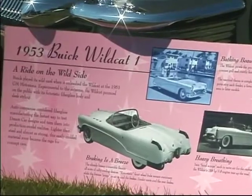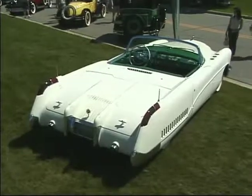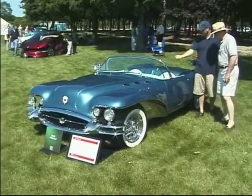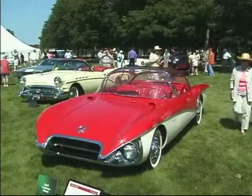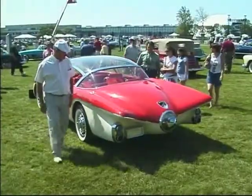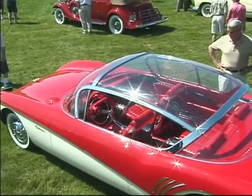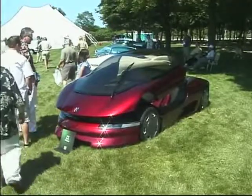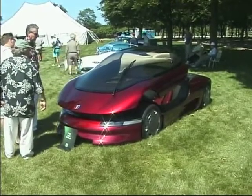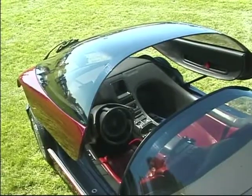1953 Buick Wildcat. This is the concept car. 1954 Buick Wildcat 2. 1953 Buick Centurion. 1985 Buick Wildcat, where the top lifts up for you to get in. Open engine in the back. The interior.